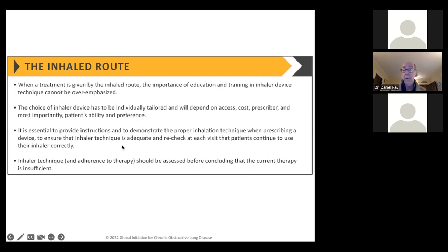You want to be sure that they're actually, one, using the inhaler. They're not cutting out doses because it's too expensive, and that they're using it correctly before you prescribe yet more medicine to try to control their symptoms. That's the same thing we do with asthma.